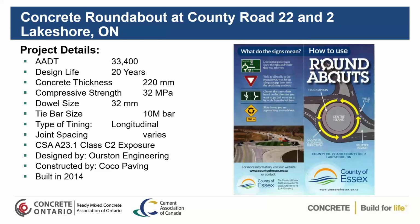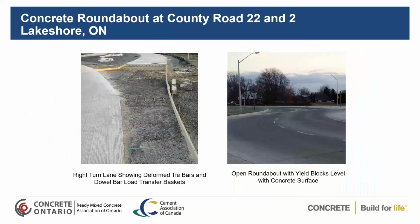It has a longitudinal tining, and then the joint spacing, of course, that varies, and I'm going to talk a little bit about joint spacing. I actually have a different roundabout, but nonetheless, the joint spacing is tricky at a roundabout, I will admit, and you need to go through the experience of it to really appreciate having a little bit of thought on how the jointing lays out. And again, this particular roundabout was designed by Orston Engineering at that time, who have morphed into SEMA, and it was constructed by Coco Paving in 2014. So here we are 6 years later, and we're getting good performance out of the roundabout.